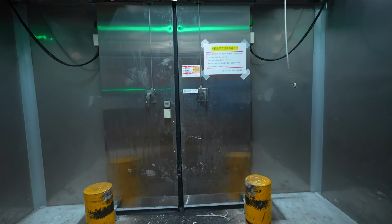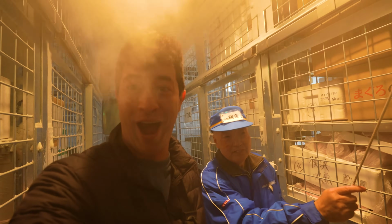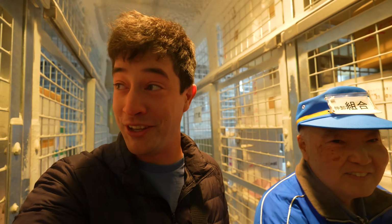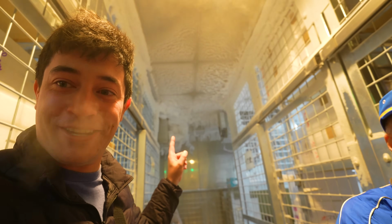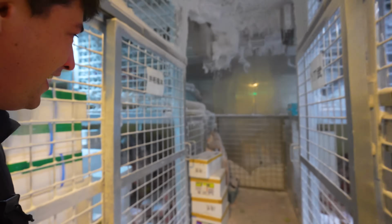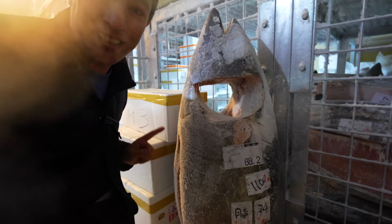So we've just gotten a special privilege to come into the freezer room. Oh my gosh, it's freezing cold. Look at this. It's colder than I thought. And this is where they're keeping some tuna. You can see the ceiling is completely frozen. I can see a tuna back here. Holy crap, that's a tuna.